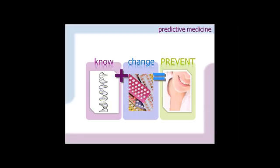And this scheme can be applied to all multifactorial diseases in adulthood: diabetes, cancer, celiac disease, obesity, cardiovascular diseases, including venous thrombosis risk. So the more we know about the genetic component, the better we can modify the environment with the unique objective to prevent the onset of the disease, the venous thrombosis in this case.